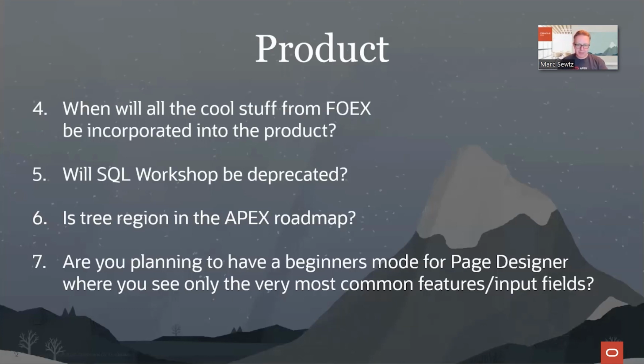All right, will SQL Workshop be deprecated? It will not, definitely not. I think this question came out of some sessions at Cloud World, where there was some talk about how we're going to closely integrate Apex with SQL Developer Web, which means we will provide a link from Apex SQL Workshop that directly takes you to SQL Developer Web. SQL Developer Web is part of Oracle Data Service, part of ORDS, and also part of Autonomous. So if you're running Apex on Autonomous, or if you're running Apex and ORDS on-premise, you will find a link in future versions that takes you from Apex directly to your current schema in SQL Developer Web. That doesn't change anything about SQL Workshop, though.